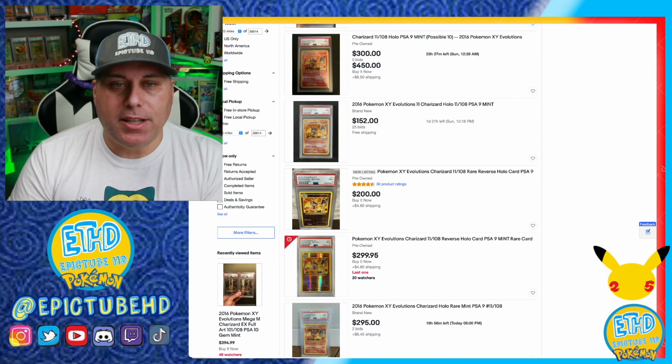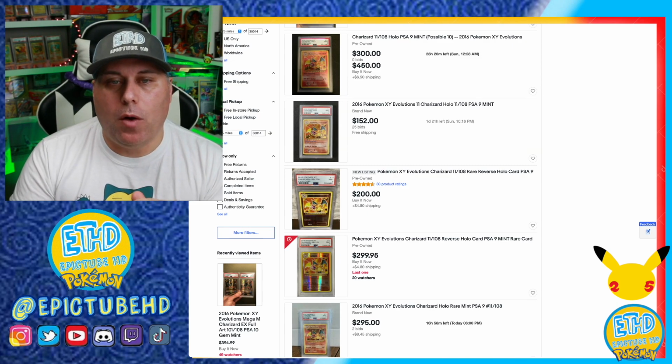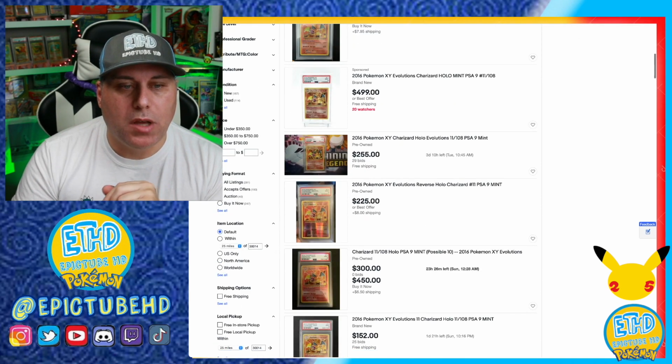Here's another one. It's got 25 bids on it. It's at 152. So you've got a gist right now of the PSA 9 prices, right? This is just a gist. Now let's go ahead and take a look at those sold prices.